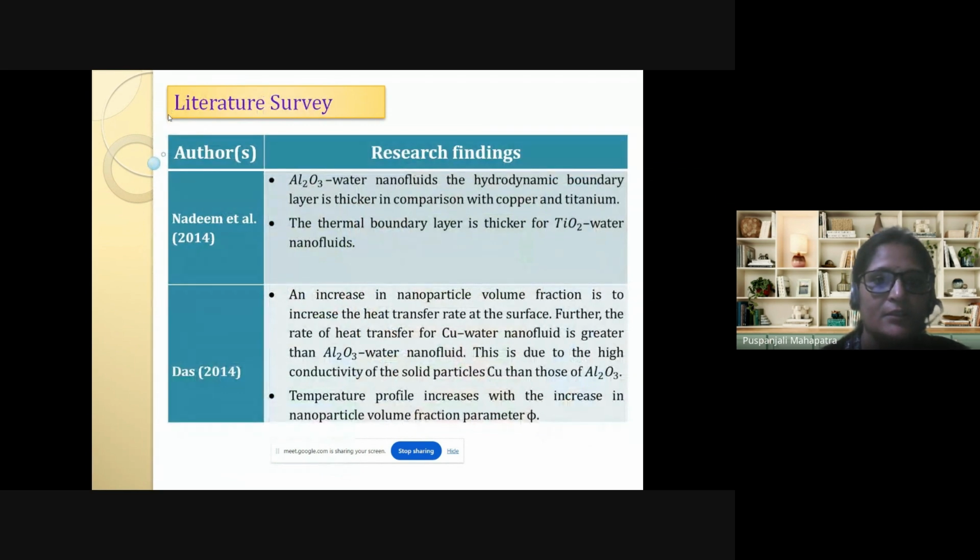The author's name is Nadim et al. Their findings on aluminum oxide and water nanofluid are that the hydrodynamic boundary layer is thicker in comparison with copper and titanium, and the thermal boundary layer is thicker for titanium oxide water nanofluid. An increase in nanoparticle volume fraction increases the heat transfer rate at the surface. Further, the rate of heat transfer for copper water nanofluid is greater than aluminum oxide water nanofluid, due to the higher conductivity of the solid copper particles than aluminum oxide.